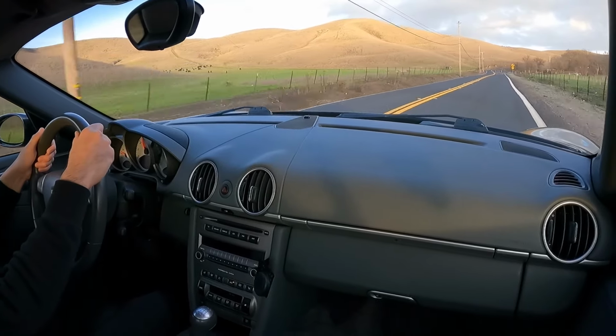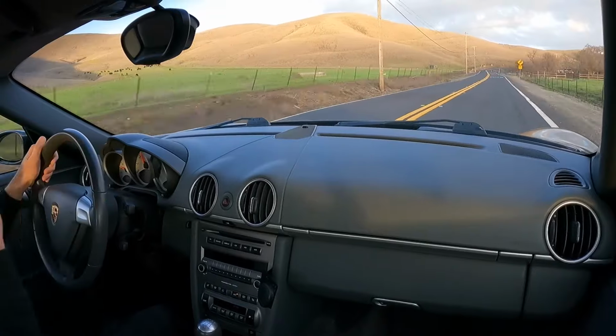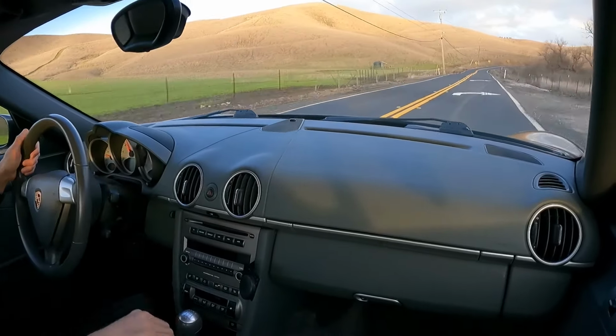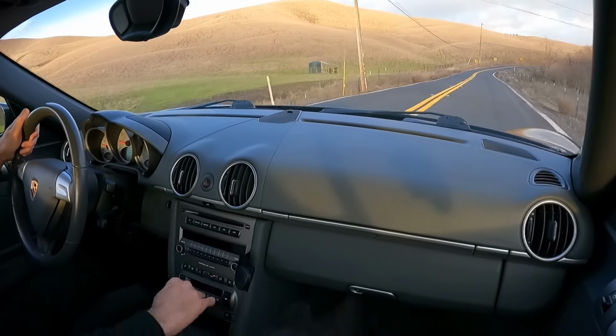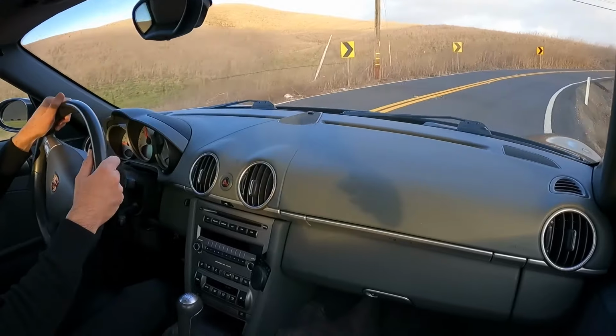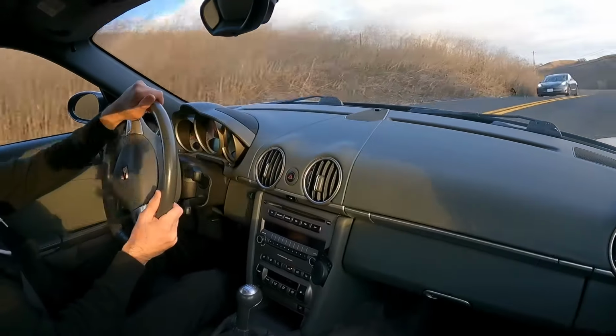I thought it was going to be dog slow compared to newer Caymans and Carreras, and I just got out of my Tesla when I picked this car up. This is not a slow car at all. It's quick. And it's smooth. The engine just sings and revs out so beautifully. It's wonderful.